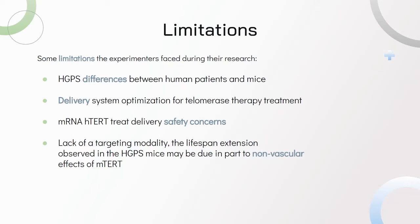So the first significant limitation that caught my attention includes the HGPS differences between human patients and mice. For example, the HGPS mice did not develop occlusive atherosclerosis disease as do the human children. Thus, we can make the inference that the physiology of the infected mice does not completely represent how the disease would progress inside humans. So therefore, it is still not certain how effective the treatment can be when conducting live human trials. Another crucial limitation is the delivery system.